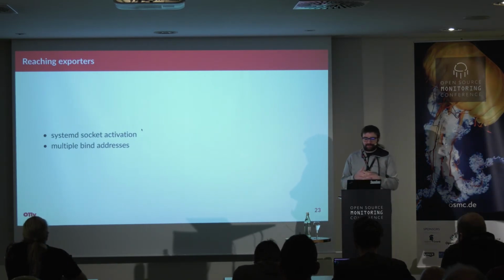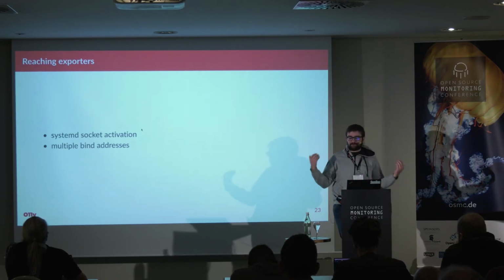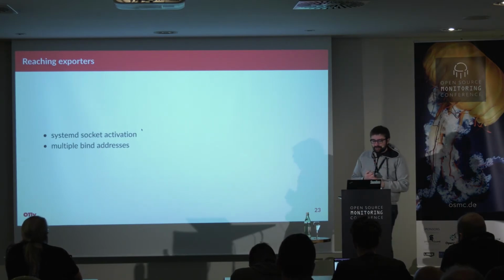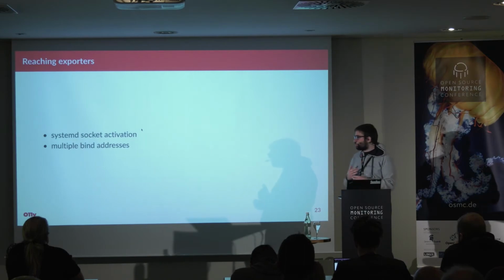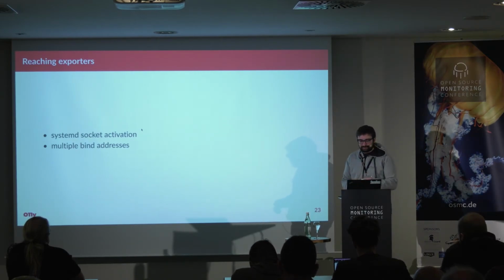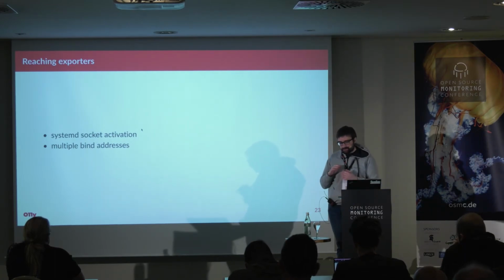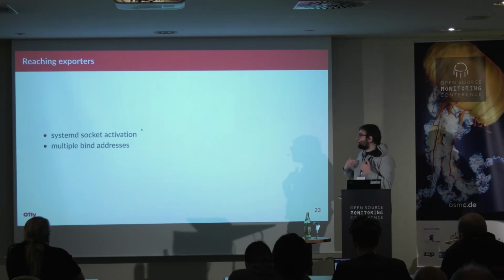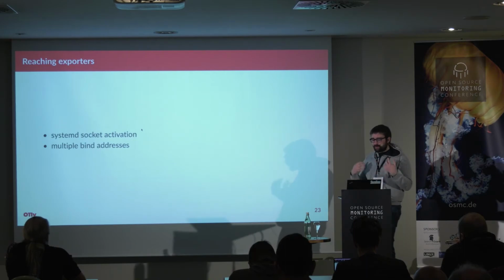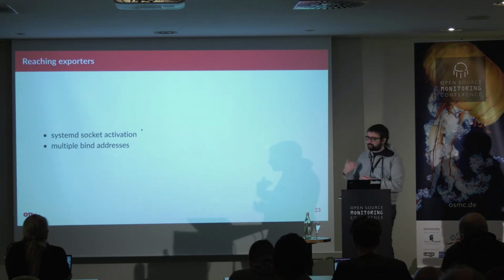Another way to reach the exporter is with multiple bind addresses. So if you have a multi-home machine, you might not want Prometheus to listen on the public IP address, but you still might want to have it listening on maybe localhost and another private IP address. Now you can use the web.listen-address flag multiple times. Those two features are being rolled out to all the exporters, so it will not reach them directly, but some of the exporters will get it quite soon. It's already in the main branch, for example, for the node exporter.